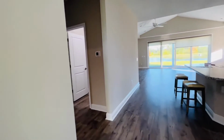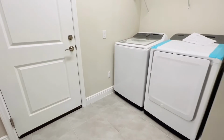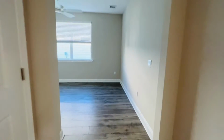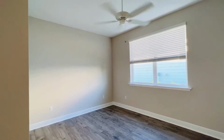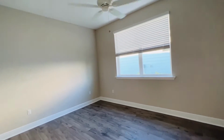Okay. As we go back in, if we go to the left here, this is where the laundry is. Leads out to the garage. Laundry does convey, and it goes into the office. Now, he did not have the doors installed because he was making this an office. Again, blinds.